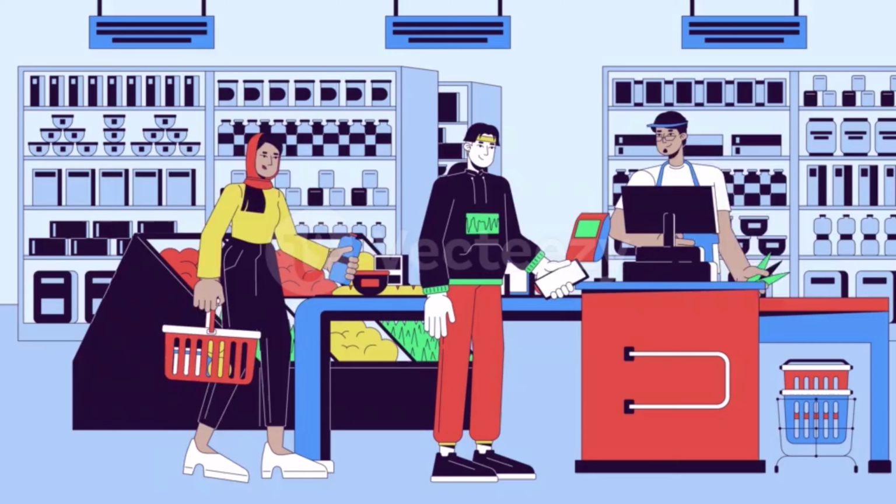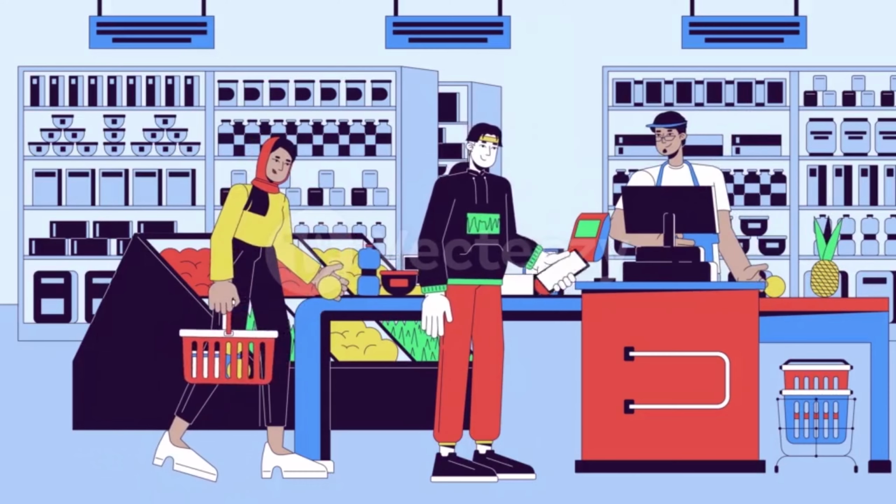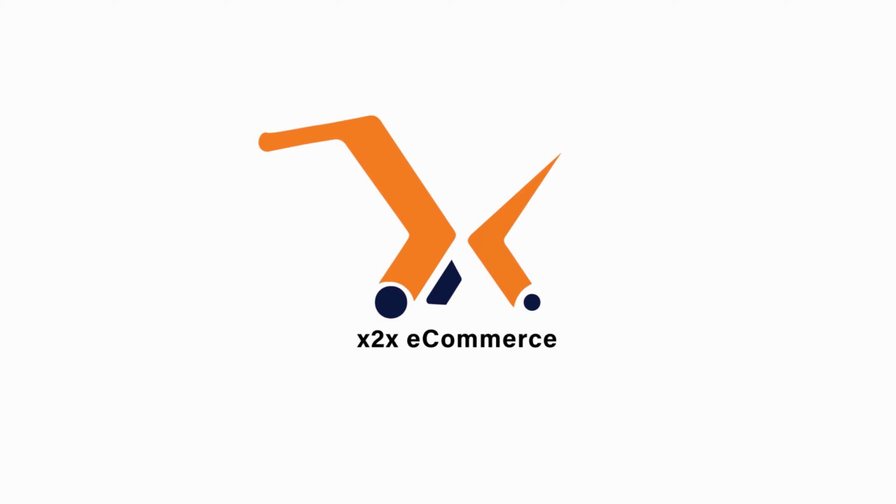Problem 1. Stockouts and overstocking. Both hurt your bottom line and your customer satisfaction. X2x integrates your inventory across all channels, providing accurate, real-time data. Automated reorder levels ensure you're never under or overstocked.